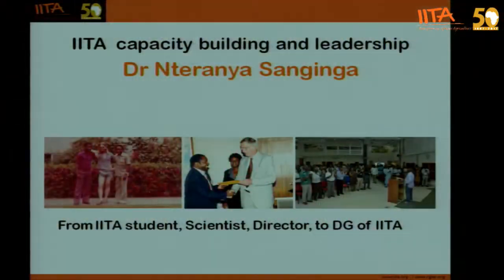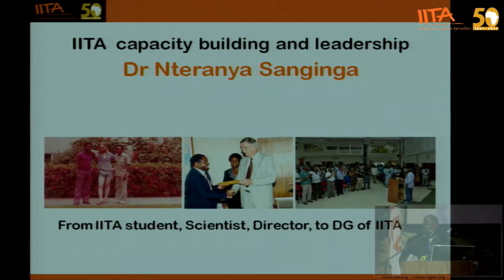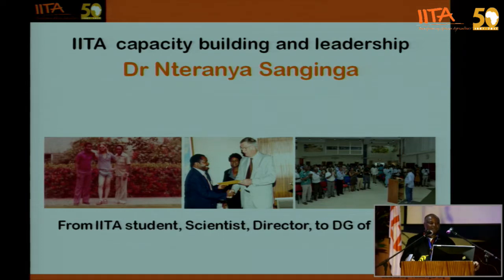And here, I'm sure you can't recognize this guy. I was playing football. But I did my PhD work here at IITA. And I became a scientist here at IITA. I became a director. I went out. Now I'm a DG. And maybe next time I'll be a president like Kanayo.